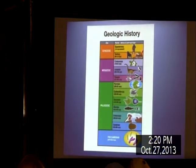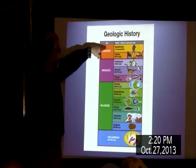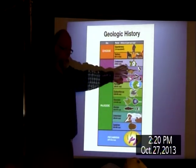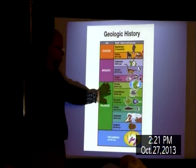And this is the one you have here. So the Quaternary is up here in the Cenozoic. And then we'll be bouncing down. Mesozoic is known as the era of the dinosaurs in general. We get down to Paleozoic.